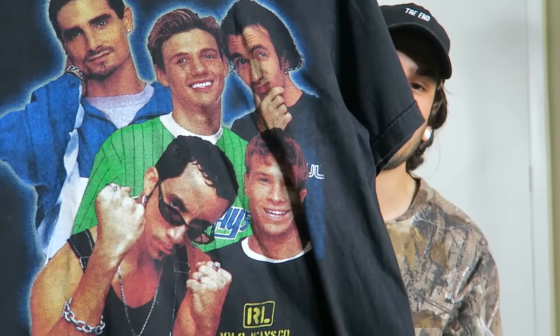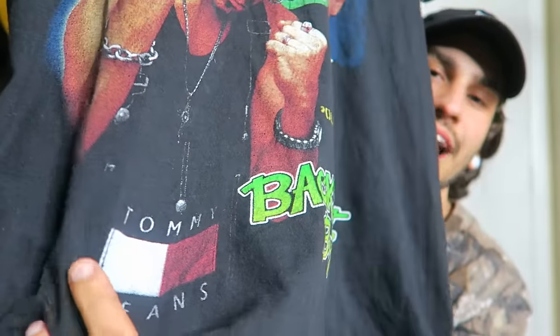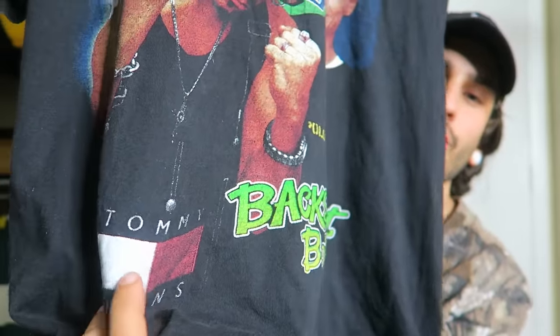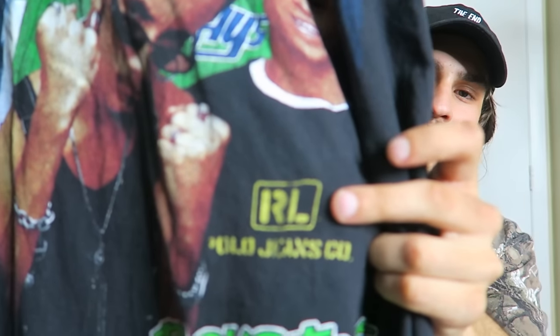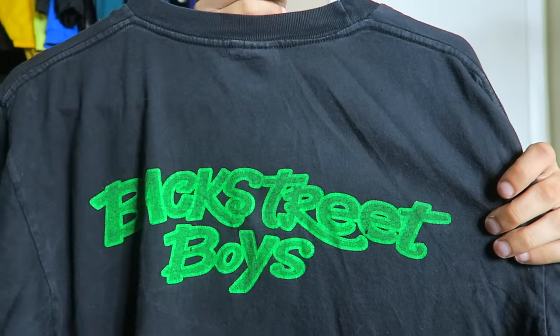The next shirt is like a grail shirt of mine. As soon as I saw this, I had to buy it. I didn't even try to haggle the price. Literally just sent him a PayPal right then and there. I was like, thank you so much. This is a vintage Backstreet Boys shirt, but what's fire about it and what I love, look what they're wearing, guys. Tommy jeans, overalls, and then you got Polo Jeans Co. with the RL. Backstreet Boys down there, and then Backstreet Boys on the back.